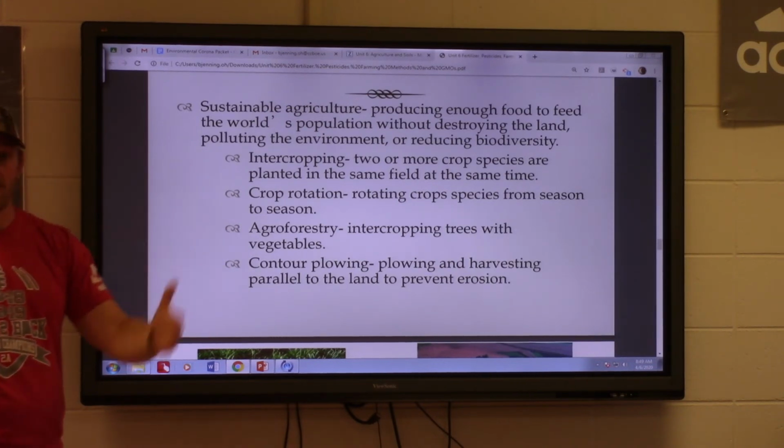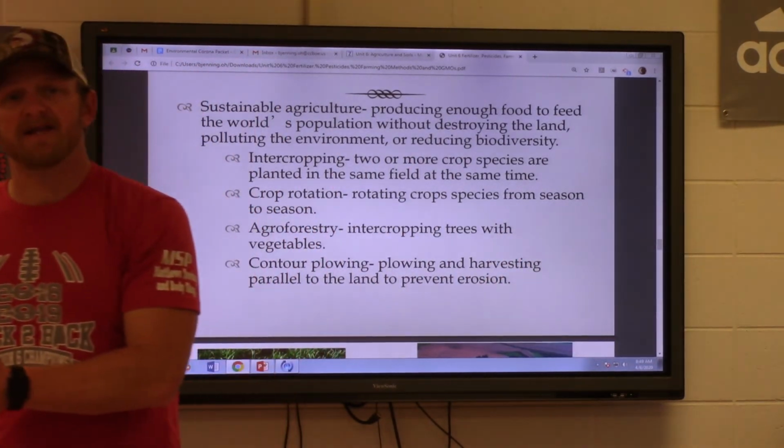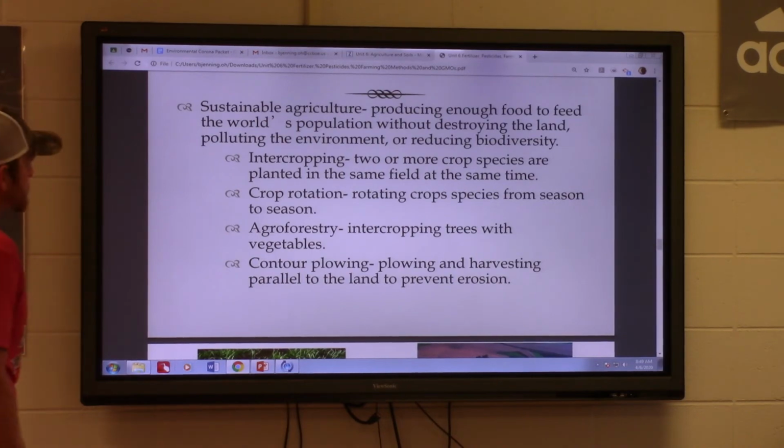Crop rotation, 1 year we plant corn, next year we plant cotton, the next year we plant soybeans. Then we come back, the next year we plant corn again. And we just get it on rotation, and you see different farmers do that.